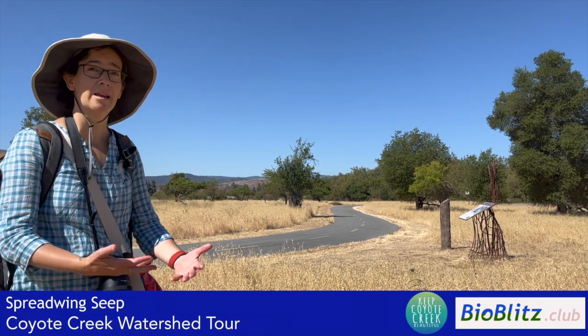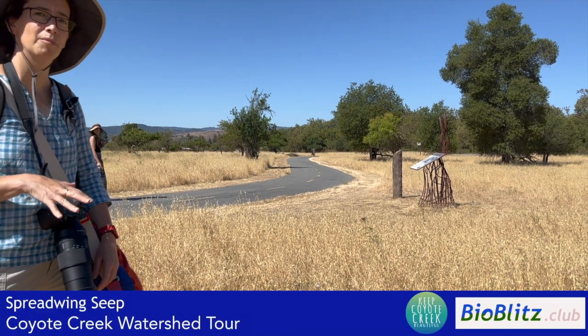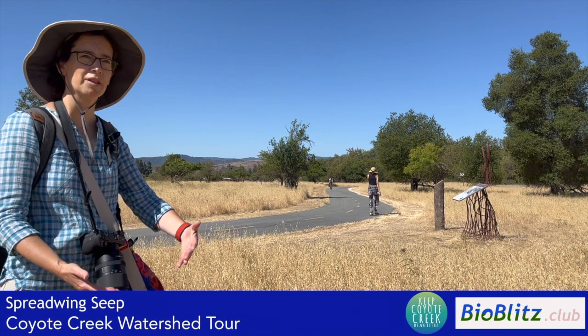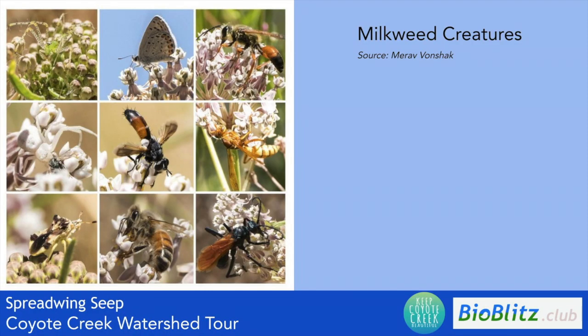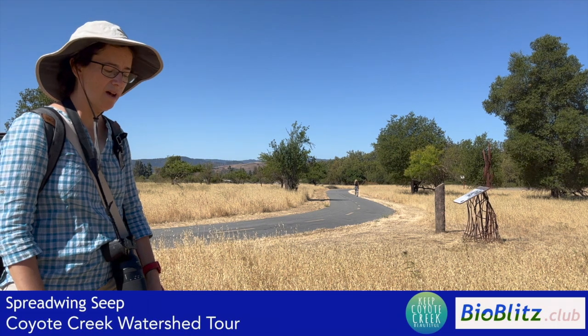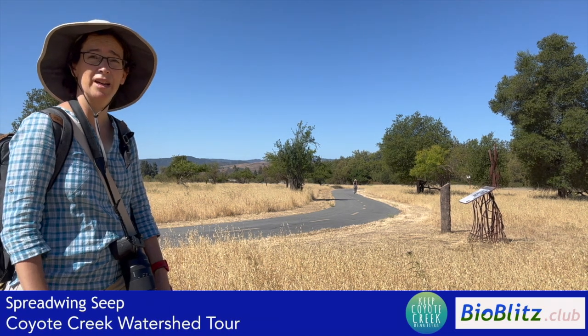Which means that the caterpillars of the monarch butterflies would feed exclusively on milkweed. But it's not only for monarch butterflies. In the middle of the summer, this plant is growing from now. It's blooming from now till probably August, September even. This is the main nectar plant for many butterflies, flies, beetles, so many different insects and other arthropods that use this as their nectar resource. So this is a really good spot to find different things.